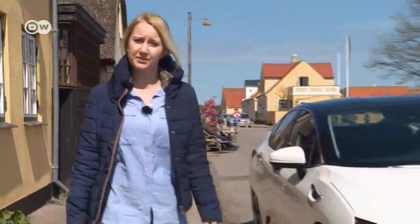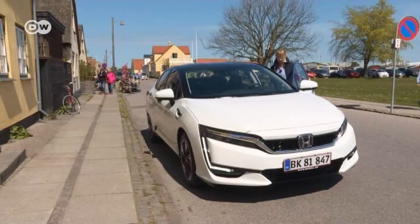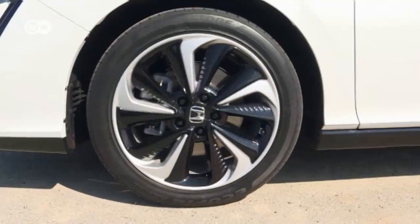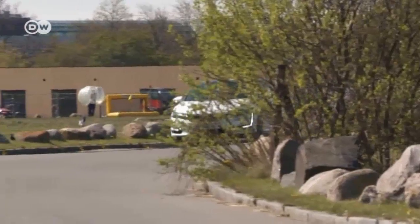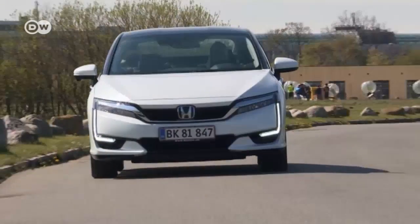Michelle Assenmacher is testing a Honda Clarity, her first fuel cell-powered car, in Denmark, because it's the European country with the best network of hydrogen gas stations. The Japanese car maker has developed a vehicle that produces no toxic emissions, runs on electricity, recharges rapidly, and has the range of a gasoline or diesel-powered vehicle. All the advantages and none of the disadvantages of a conventional internal combustion engine. Michelle's first impression of the Honda Clarity fuel cell is very good. The interior is attractive, and the car is very comfortable and quiet.